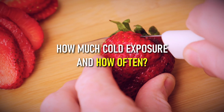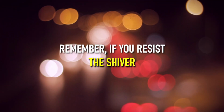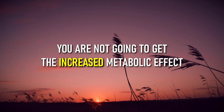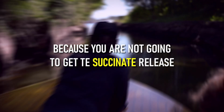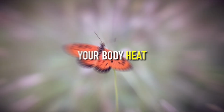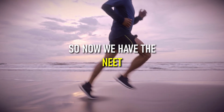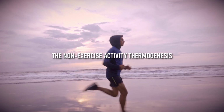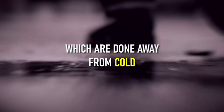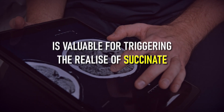Now, how much cold exposure and how often, that's the key. But before I give those details, remember, if you resist the shiver, you are not going to get the increased metabolic effect because you are not going to get the succinate release. So if you want your thermogenic level to go up, you need to shiver. So now we have the NEAT, the non-exercise activity thermogenesis, so low levels of activity, as I described before, which are done away from cold, maybe do them in cold as well as shiver in response to cold. And the shiver itself is valuable for triggering the release of succinate.